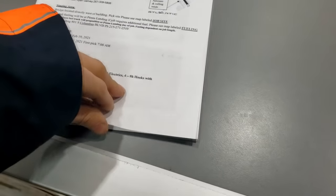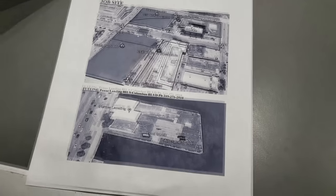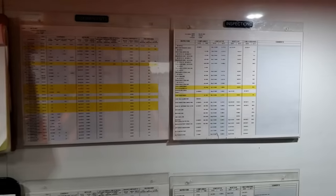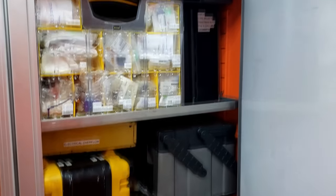This is our dispatch sheet for the current job that we're on in downtown Philadelphia. Cabinet spacing, electrical, all in these left-hand compartments right here.